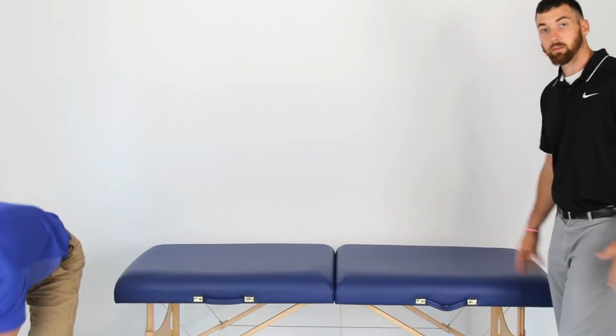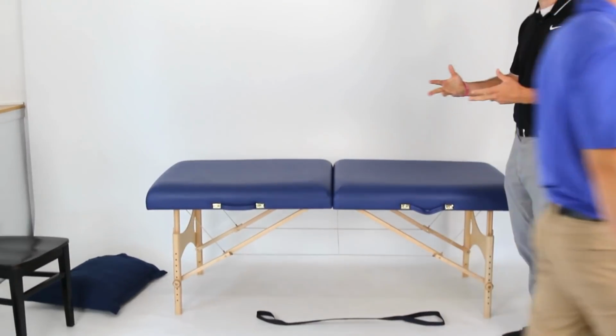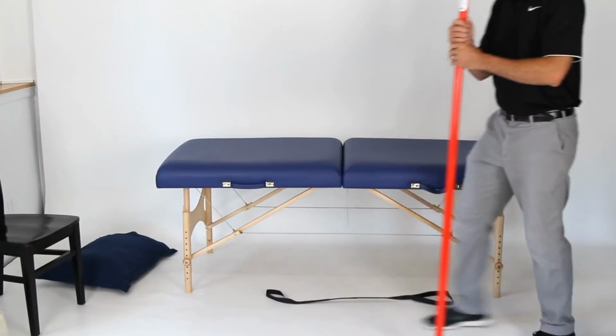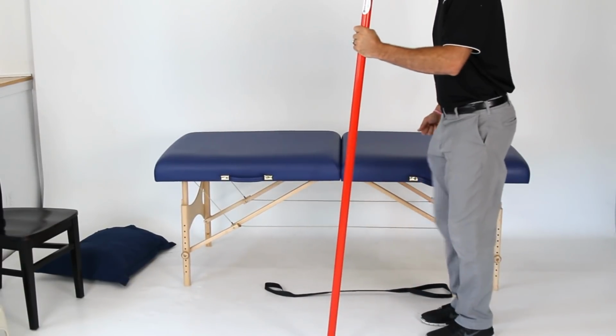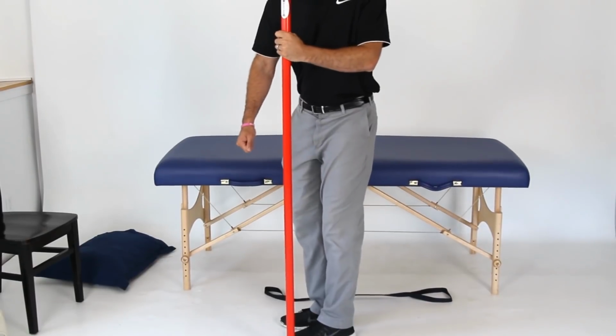So your proper mechanics, imagine I have a walker here. The first week or so, you're going to be really hobbling on that knee. And you're probably going to be in pain, so you're going to be just stepping to your other foot for a while.